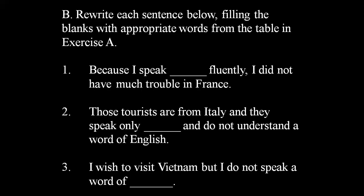Okay, now exercise B: we write each sentence below, filling in the blanks with appropriate words from the table in exercise A. Number 1: Because I speak blank fluently, I did not have much trouble in France. The answer is French. Because I speak French fluently, I did not have much trouble in France. Those tourists are from Italy and they speak only Italian, so they do not understand a word of English.